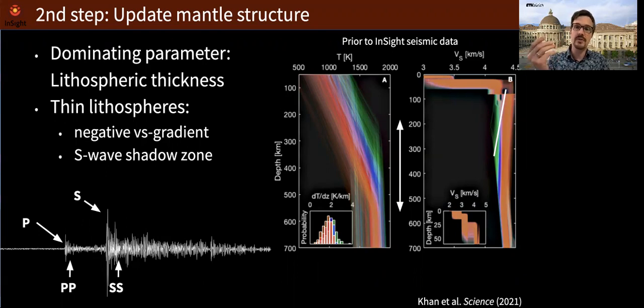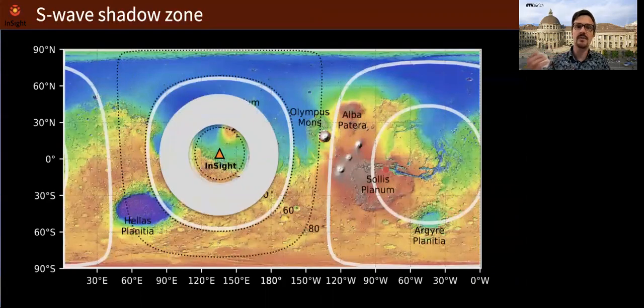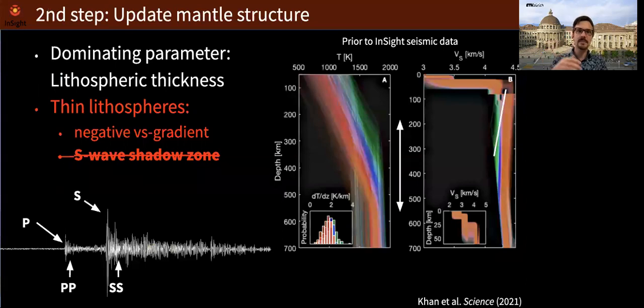And this negative shear wave gradient produces a so-called shadow zone, a distance range in which no S waves can be observed. Let's go back to the map and check where these pre-mission models predicted the S-wave shadow to be. For most of the models, it would be right between 20 and 40 degree distance, which, as you remember, is where we observe the bulk of our marsquakes. And since we did observe them, there cannot be a strong S-wave shadow zone in this distance. And what this means is there is no high thermal gradient thin lithosphere. The lithosphere must be thicker with a lower thermal gradient.